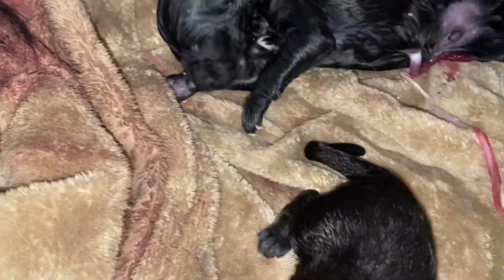That was a close call. Breathing fast. That was a close call. This is our first all black puppy and it's a boy. Still alive, so we got it out right in time. It's our first black baby.